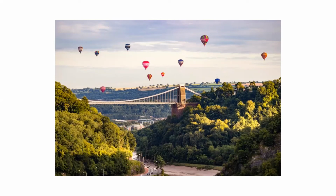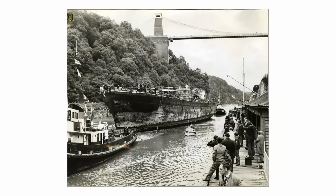A very famous event took place in July 1970, and that was the return of the SS Great Britain. There's the other Brunel connection. A typical quiz question is how many times did the SS Great Britain go underneath the Clifton Suspension Bridge? Well, only once, and that was on its return journey in 1970, because the bridge wasn't built when it was launched in 1843. It actually left the port of Bristol in 1844, long before the bridge was built.